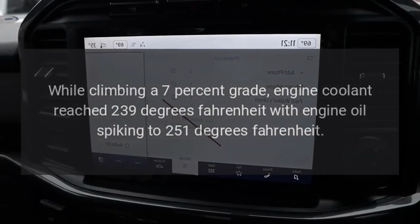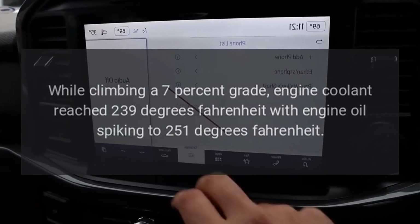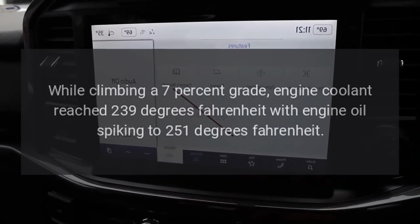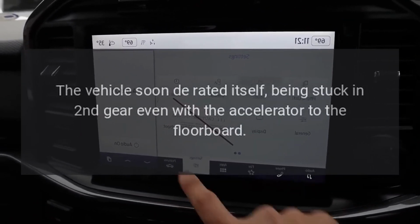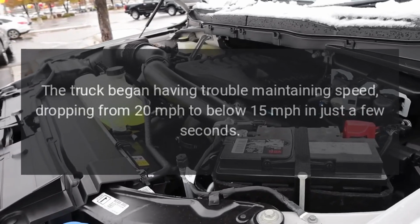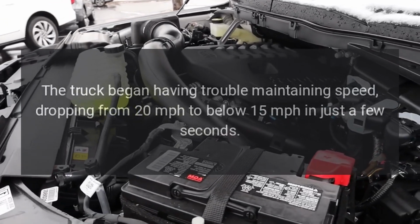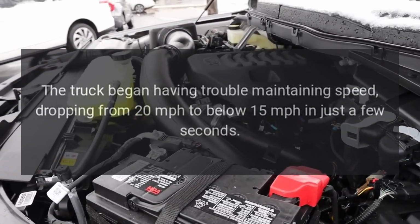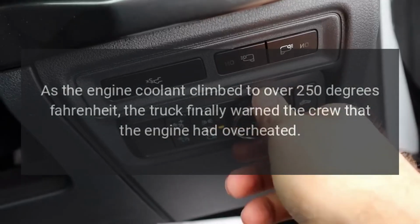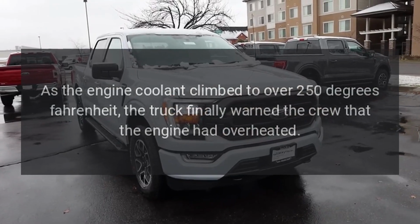While climbing a 7% grade, engine coolant reached 239 degrees Fahrenheit, with engine oil spiking to 251 degrees Fahrenheit. The vehicle soon derated itself, being stuck in second gear even with the accelerator to the floorboard. The truck began having trouble maintaining speed, dropping from 20 miles per hour to below 15 miles per hour in just a few seconds. As the engine coolant climbed to over 250 degrees Fahrenheit, the truck finally warned the crew that the engine had overheated.